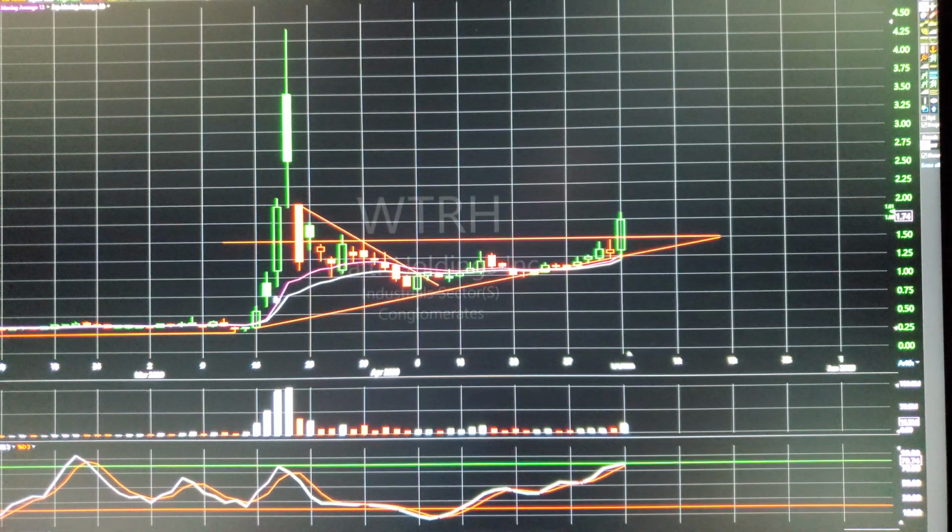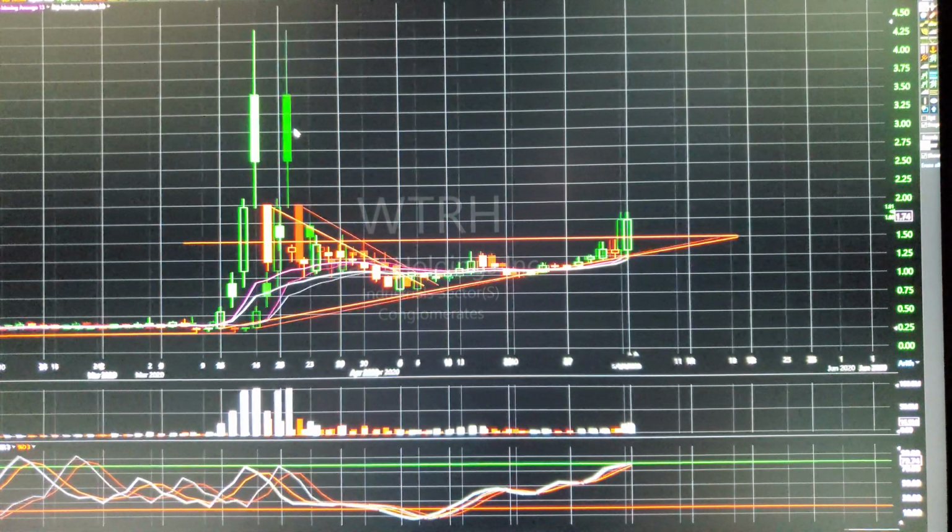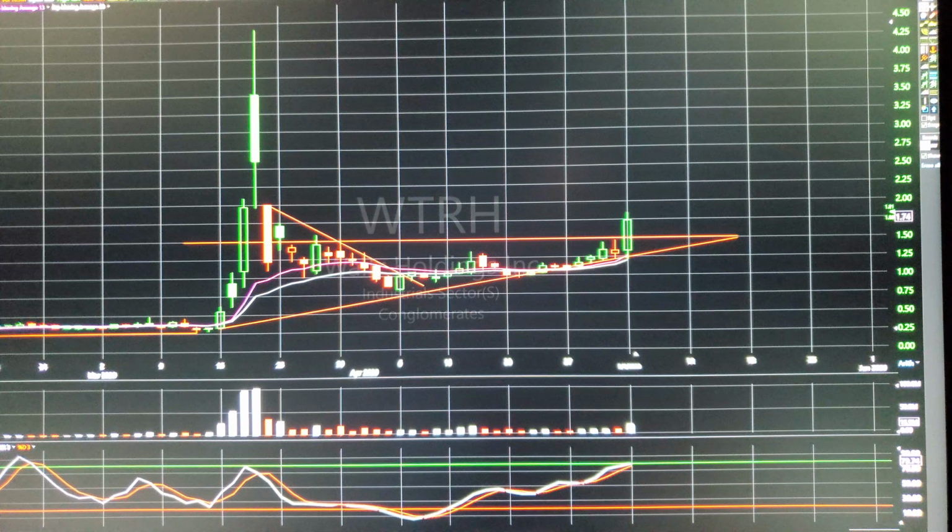Figured it could be a pullback. It was fake. The longs were in control. And this ripped, this one as high as 440. And look at the volume down here. You have massive volume. And then this came all the way down. Found support at 2. And then a trend line comes up here, and $1 is just above it.